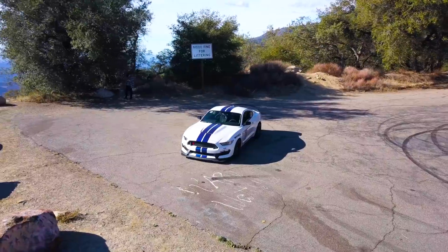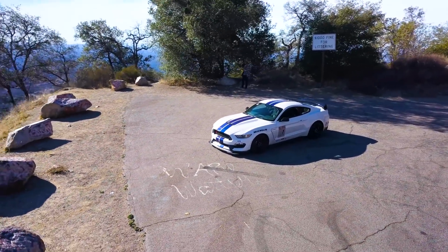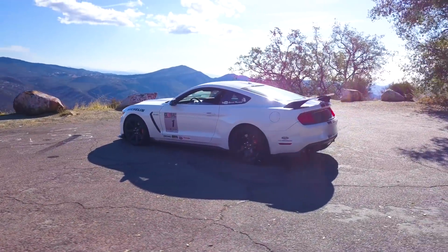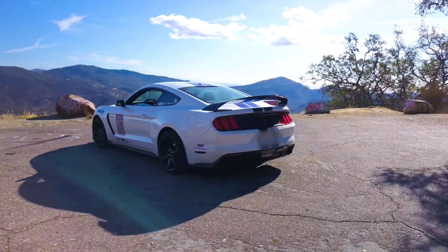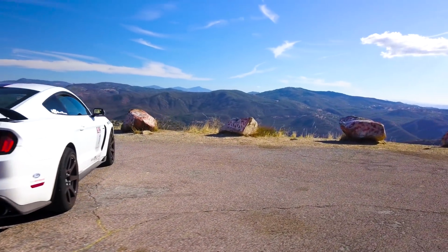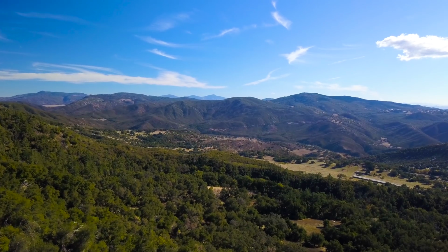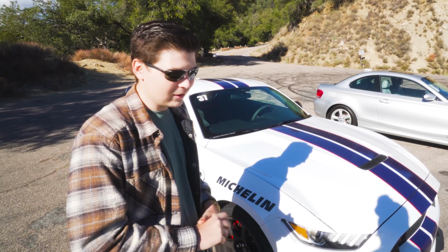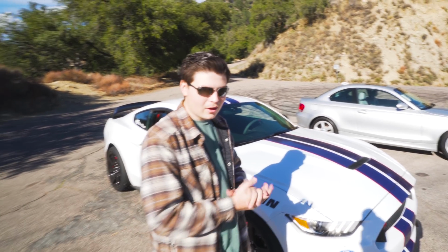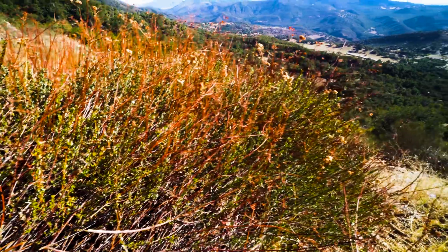Now with the GT350s, the R, they really do hold their value. This is a 2016 GT350R, and I can sell this car and get roughly the amount of money it is brand new MSRP, and that is with driving it hard, you know, on the racetrack and at the mountain. So that's why I do prefer American cars, but getting the McLaren is going to be a unique spin to the channel, which I'm pretty excited to experience.